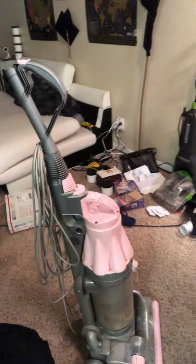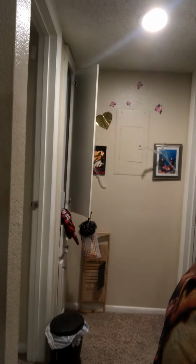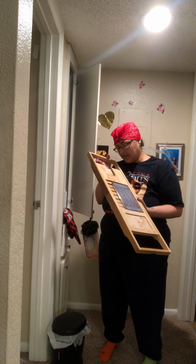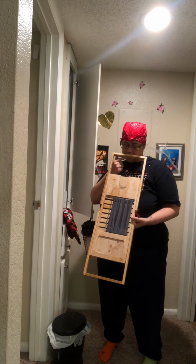This carpet cleaner I got from a secondhand store for like $5. It was Pepto-Bismol pale pink, and I just thought it was the coolest thing ever, so I was like, okay, I'll buy it. This one I'm actually kind of iffy about because I'm not sure if this was made to be in the water. Anyway, I'm gonna put this back in my bathroom.